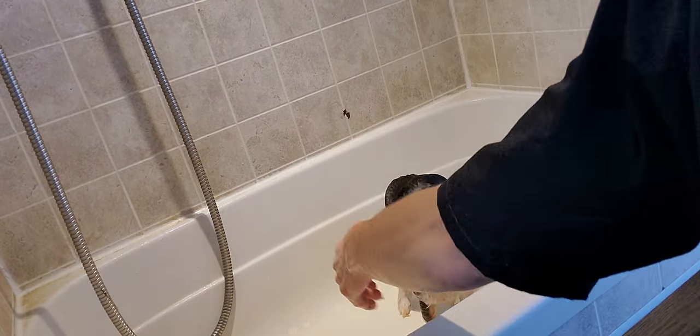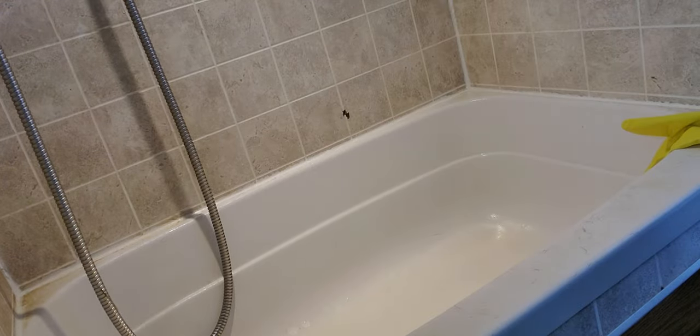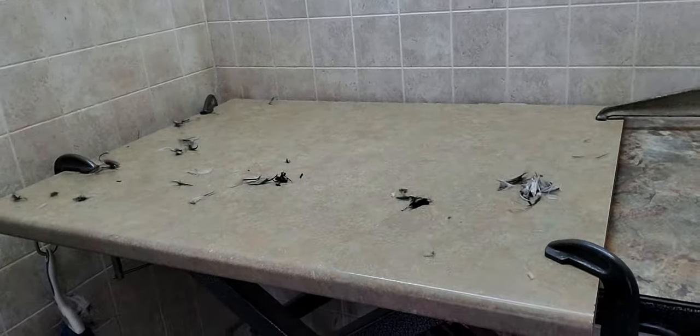Okay, good girl. Okay, you ready? And soap. All right, here we go. I'm going to go back to the table and get her ready to be blow dried, and then for her final groom.